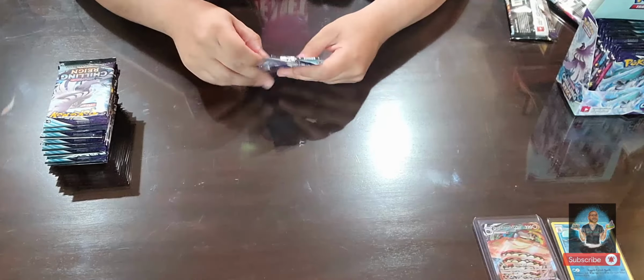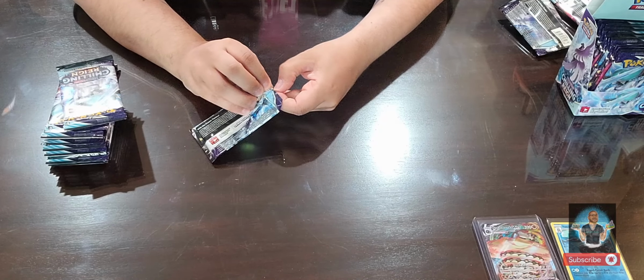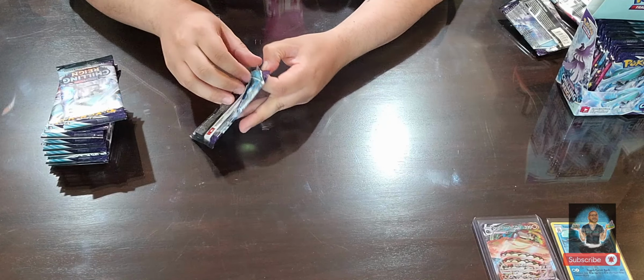This guy's adorable. The Clobopus. He's so cute. Alright! As expected, I'm not expecting anything good from these packs, because I'm telling you, those packs over there, those feel amazing.